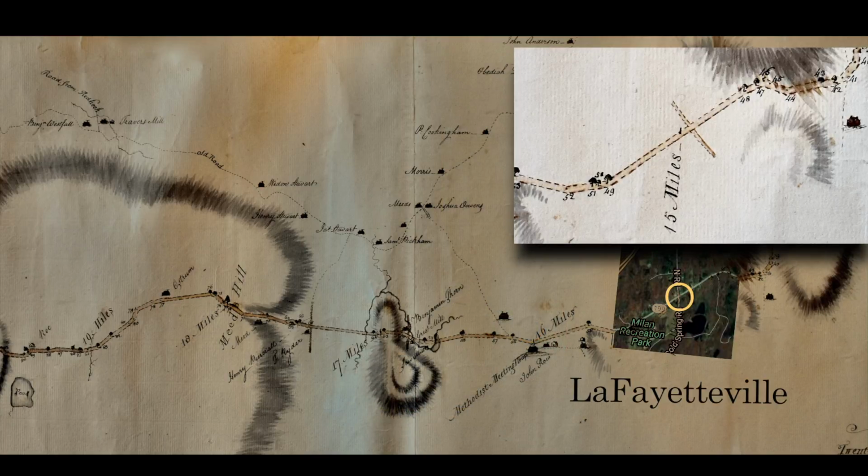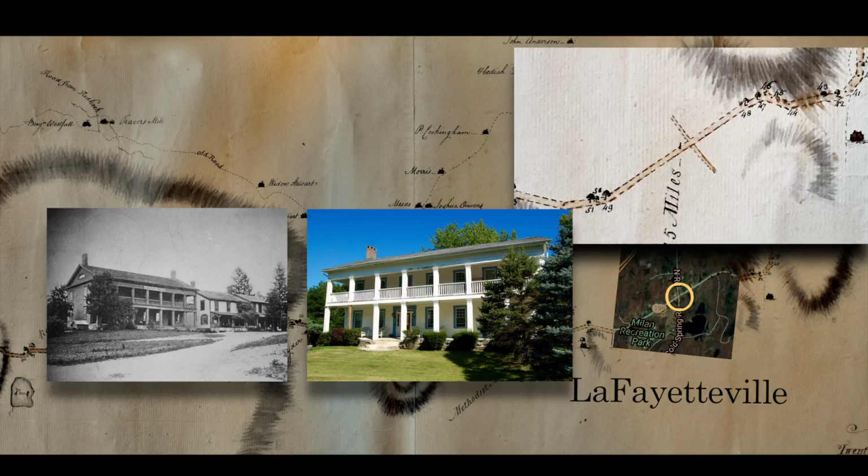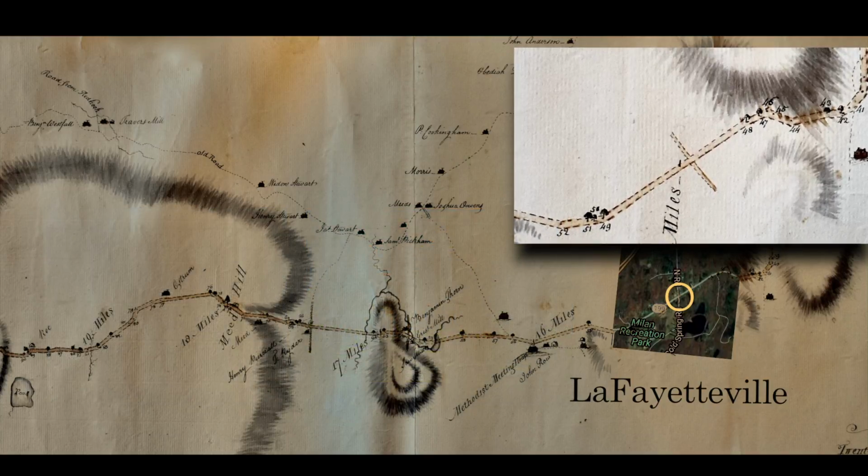The next section includes the junction of what we call North and South Roads, what would become the hamlet of Lafayetteville. But as you can see, in 1802, it had not yet started to develop.